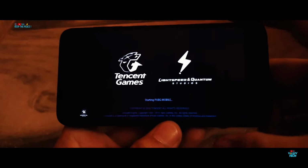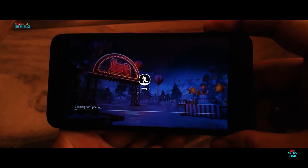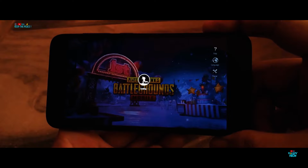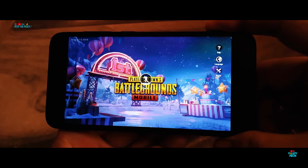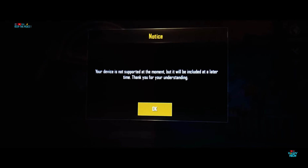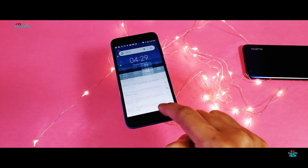So can the Redmi Go with just 1GB RAM and 8GB storage be able to play PUBG or not? Unfortunately, as you can see, the Redmi Go simply refuses to play PUBG, even though the full game does get downloaded along with additional files.